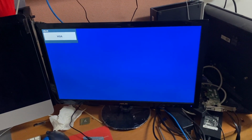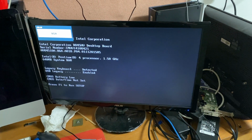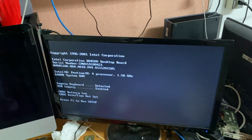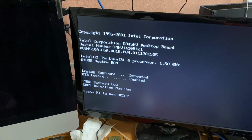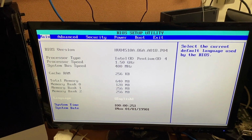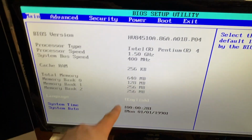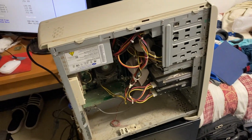It's making sounds of booting? No way! It works! Holy crap! 640 megabytes of RAM. 1.5 gigahertz Pentium 4. Bro, that actually came brand new with 128 megs of RAM, and I can believe that. Dude, that had to have been awful if this was running XP.